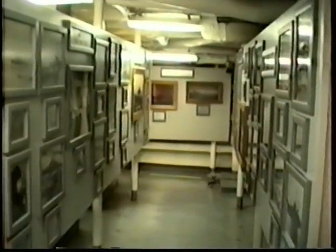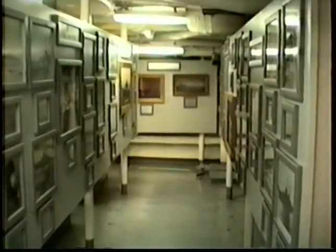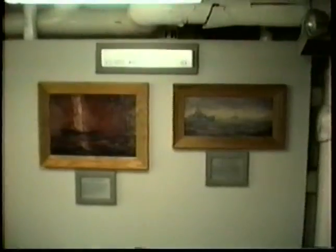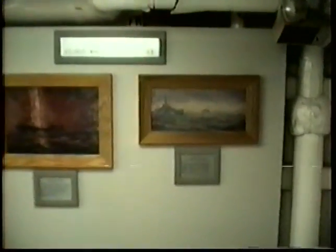Both actual action photos and paintings by Otto Fischer, who was a Coast Guard Lieutenant Commander during the war and probably the greatest marine artist of the 20th century. Here are a couple of his paintings. And here are 2 more.